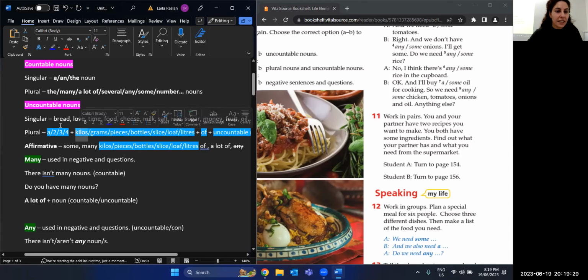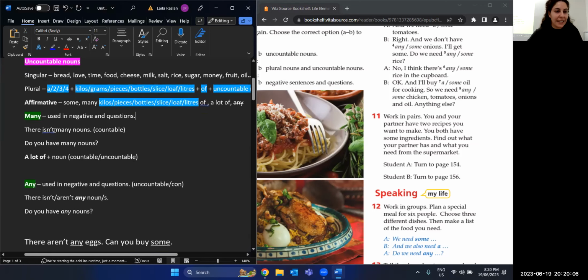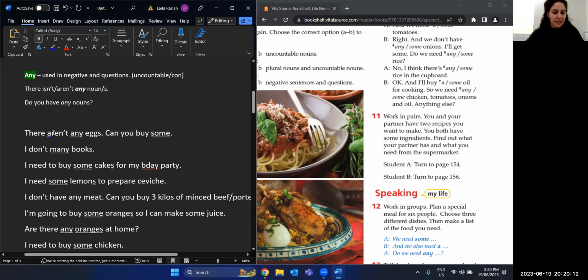I need 5 kilos of bread. I need 200 grams of salt or 2 kilos of salt. I need 3 kilos of rice. I need 1 kilo of sugar. I need some money. We don't say monies, I need some. So affirmative, we can use some. We don't say fruits. I need 3 kilos of fruit. Okay, and then we know when to use many and any, negative and questions. Okay, good. That was some examples we had here.